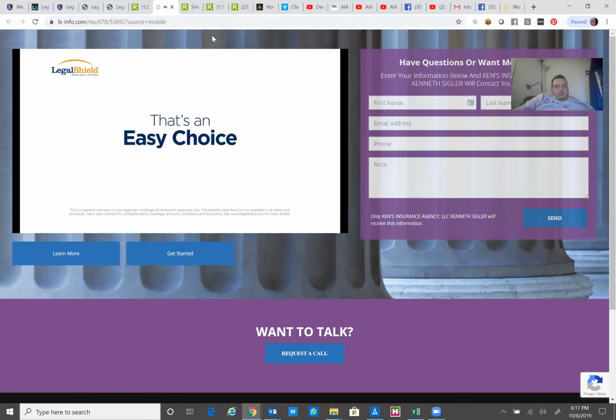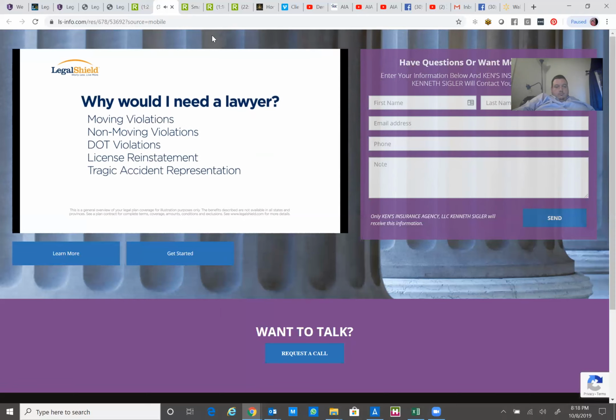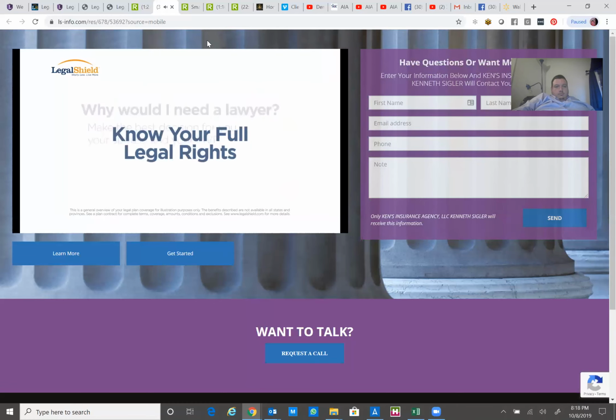If you've used a lawyer for issues like this before, this probably all sounds great. If not, you may be wondering, why would I even need a lawyer? It turns out that lawyers can help you with all kinds of transportation issues that you may not have even realized. Things ranging from moving and non-moving violations, DOT, Department of Transportation violations, license reinstatement, tragic accident representation, CSA consultation, and much more. Whatever transportation issue you may be facing, a lawyer will help you make the best decision for you, your spouse, and your motor vehicle record, or MVR, in the future by knowing your full legal rights. That's always a good thing. So legal protection is a smart choice.